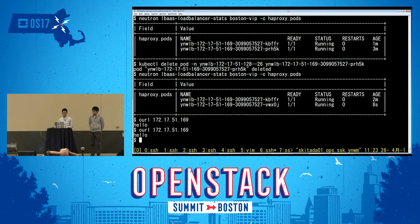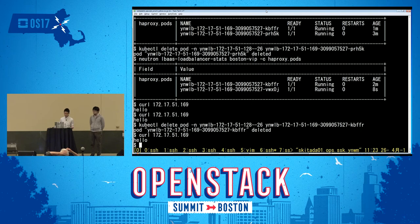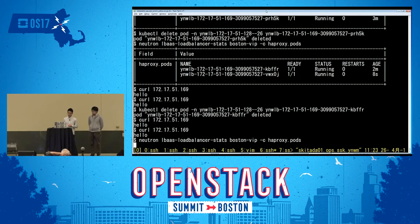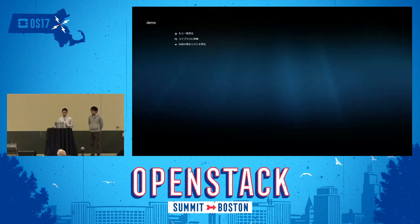Next, I delete another pod and try calling again. Select another pod. Delete another pod. And call again. This time, we can also make a call without any problem. And the pod also gets up. In this way, LB resources are orchestrated by Kubernetes. And Neutron LBaaS is an interface for manipulating this Kubernetes.